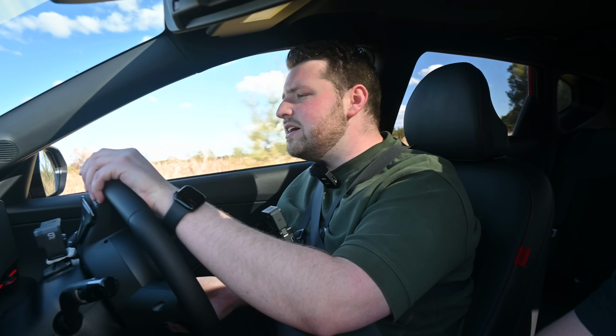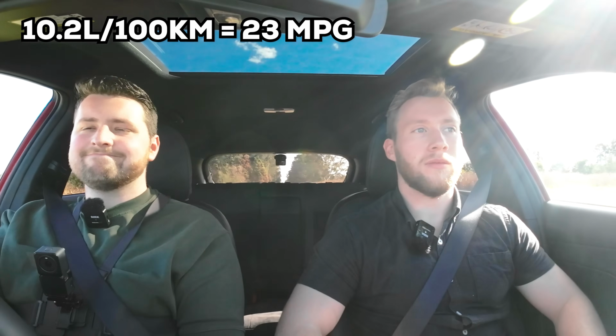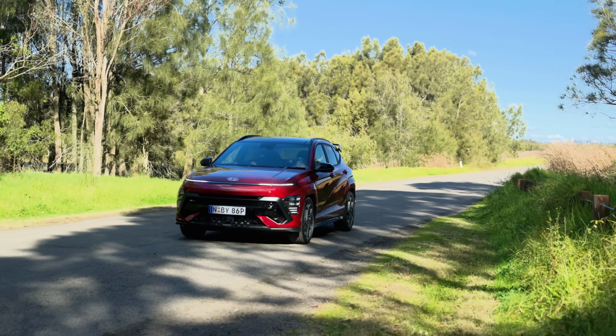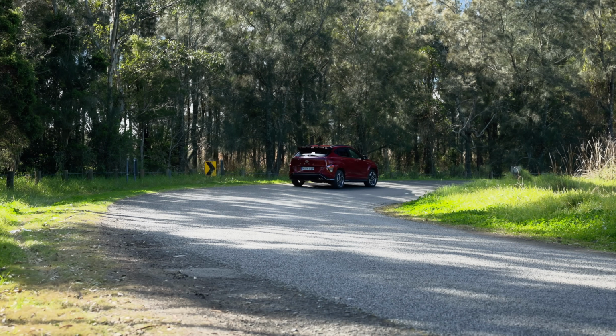Over the last day of driving, we've been getting 10.2 litres per 100 kilometres. That's actually not amazing for a 4-cylinder. Not amazing. Look, it's performance-y, I get that, but do you really need that in your Kona? I don't know. I'd probably just get the base spec, which has the Atkinson cycle, and just get better fuel economy. And a lot cheaper.